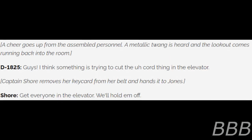A cheer goes up from the assembled personnel. A metallic twang is heard, and a lookout comes running back into the room. Guys, I think someone's trying to cut the cord thing in the elevator. Captain Shaw removes her keycard from her belt and hands it to Jones. Get everyone in the elevator. We'll hold them off. End log.